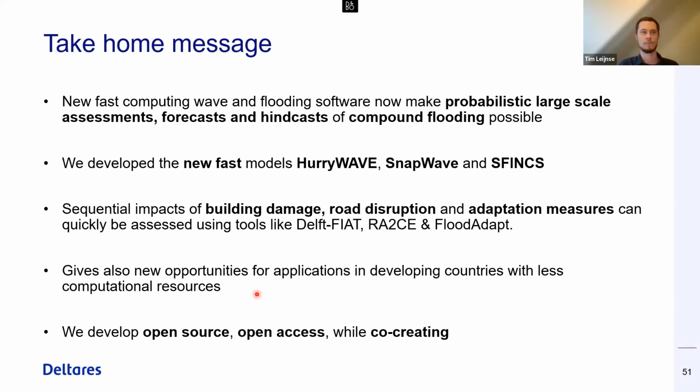There are also important aspects for calculating build damage, load disruption, and adaptation measures that are also becoming available now based on these software models, also openly. And this gives a lot of new opportunities for applications, for instance, also in developing countries that have less computational resources. So with that, I know it's a lot of information, but I hope it was interesting and gave you some inspiration, some ideas of what we are developing. And yeah, happy to answer any questions in the time that's left.